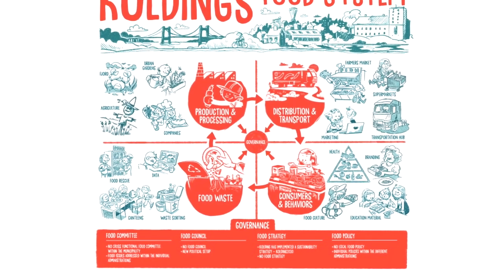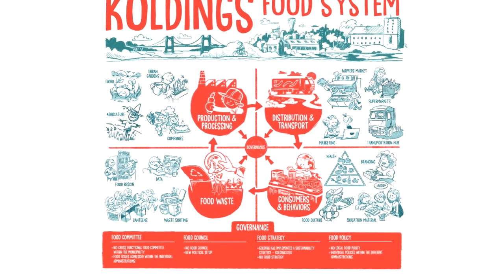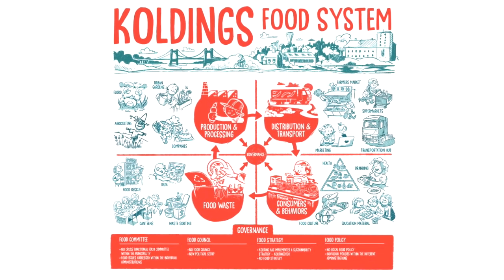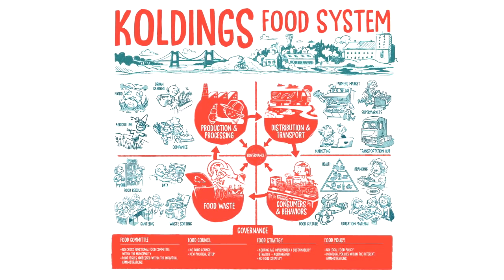system. By understanding our starting point and what the food system of Kolding looks like today, we can start the dialogue of where we want to take it. We're looking forward to the journey towards a more sustainable food system.